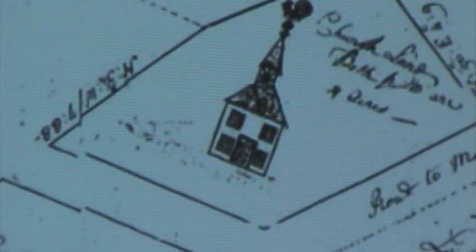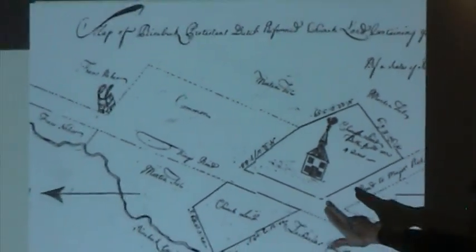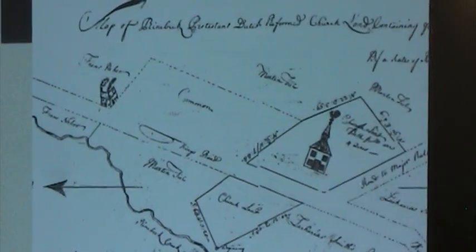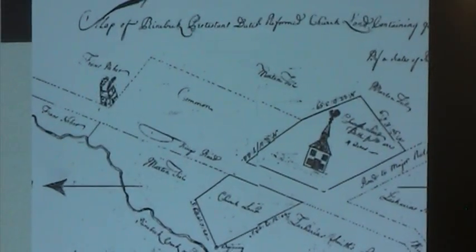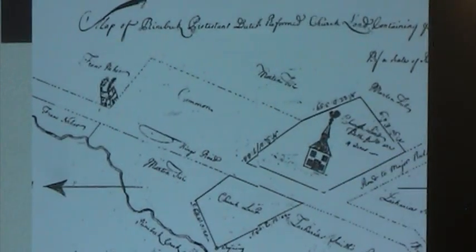By 1730, they decided to split up the Lutheran Church and the Reformed Church. So the map here of 1747 still has a church in that location, but it doesn't look like a log church anymore. They must have built a frame building. And look at the nice weather vane.